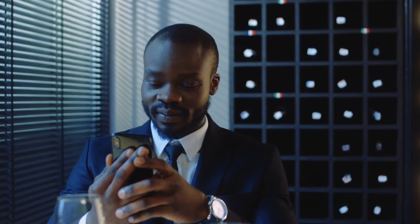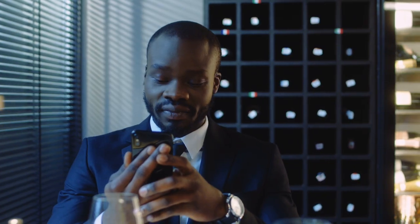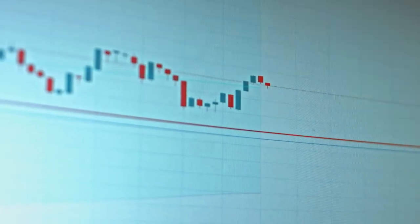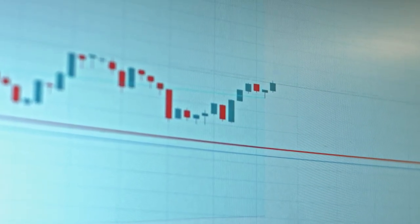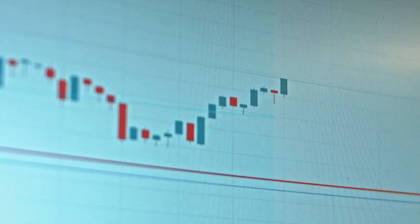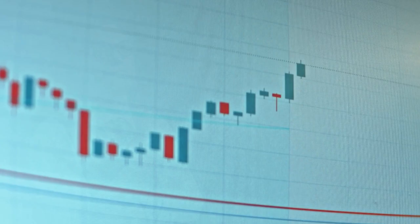The rise of free bots is part of a much bigger story. AI is democratizing trading. 10 years ago, only hedge funds had access to machine learning models and algorithmic execution. Today, anyone with a smartphone can access bots that analyze markets 24/7, detect trends, manage risk, and execute trades instantly. It's no longer about who can afford the fanciest subscription. It's about who understands how to use these tools effectively. Because at the end of the day, even the best bot is just a tool.